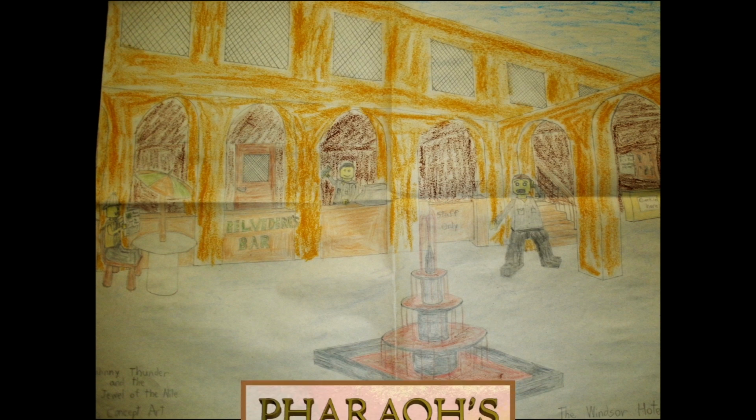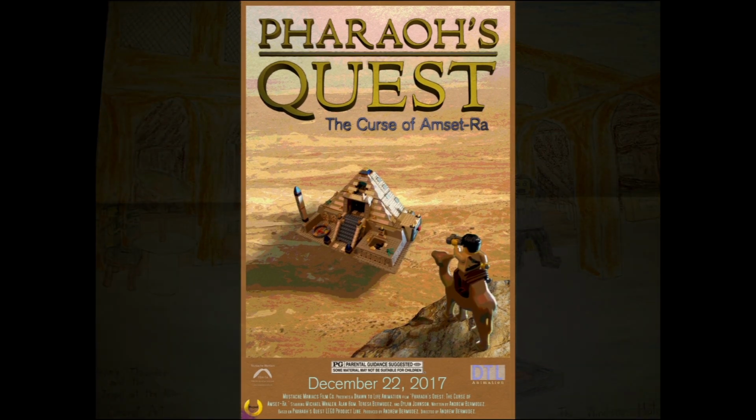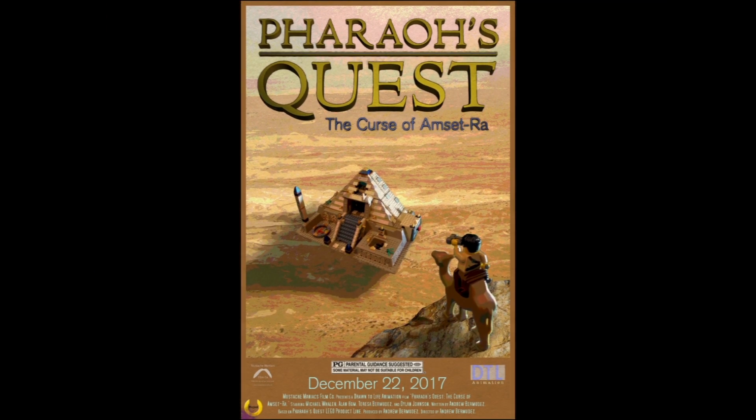However, for Pharaoh's Quest, the Curse of Amset-Ra, since I am doing the research that I should have done with Gift of the Nile, and also since I'm focusing on a different part of the hotel, I'm really looking into how that hotel looks, what parts of that hotel are reminiscent of the colonial days of Egypt, and what elements can be integrated.